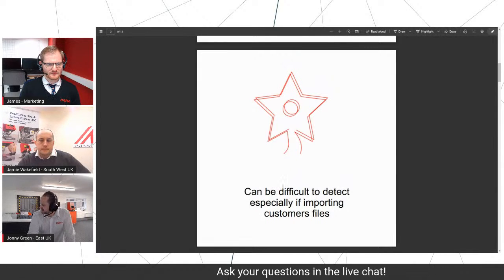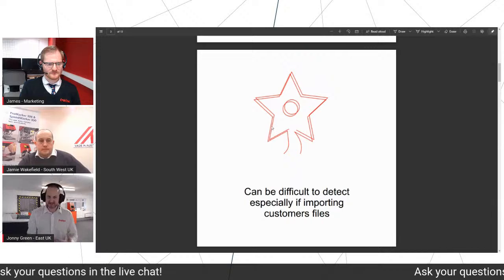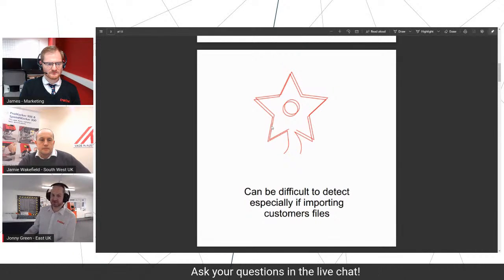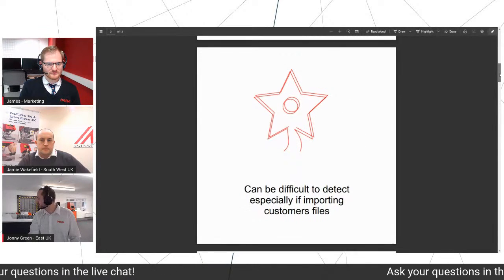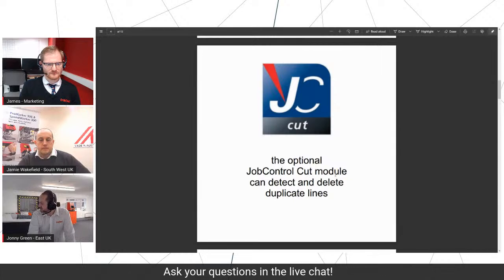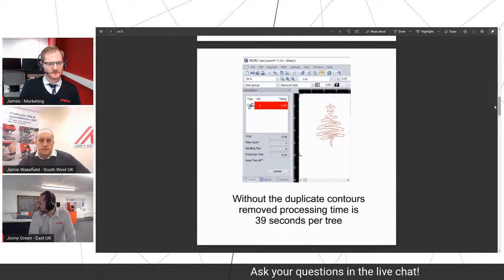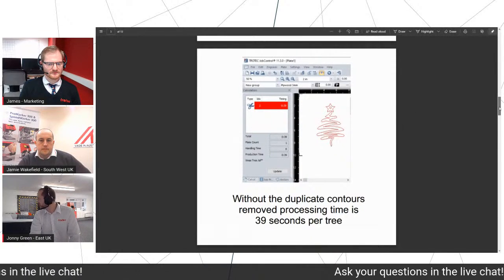Yes, it can be very difficult to detect. It's not immediately obvious, particularly if the geometry has been replicated exactly. And there might not be just like 2 copies of it. There might be 10 or 100 over the top of each other. You just don't know, just visually. So, JobControl Cut. We can detect and delete these duplicates. So just for reference, without duplicate contours removed, the processing time is 37 seconds for this particular job, so bear that in mind.